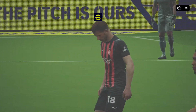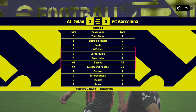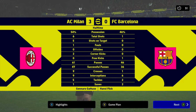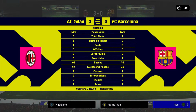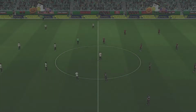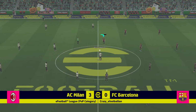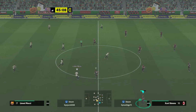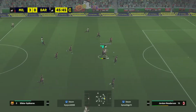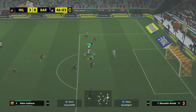Well, the mood in the two camps couldn't be more different as they go in for half-time. Elation on one side, misery on the other. Milan absolutely dominated that half, Peter, and now it's all about game management. There's no need to overstretch themselves. Just stay calm and see this one out. Milan 3-0 up at the break, precisely as they would have dreamt it.